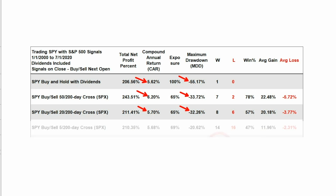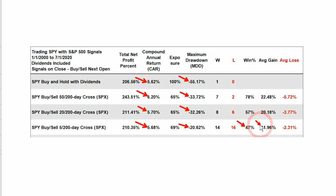If we go to a 5-day moving average with a cross above and below a 200-day moving average, we get buy and hold type returns, and our drawdown drops to 20.62%. That's a tolerable drawdown considering. And you can see you got 47% winners. Your average gain is 12%. Your average loss is minus 2.31%.